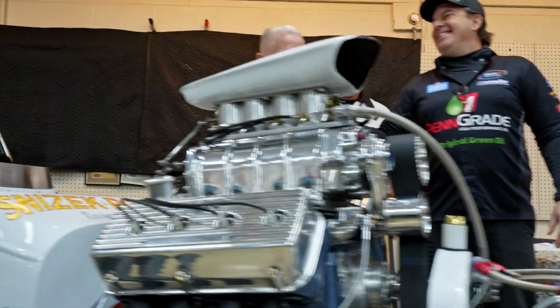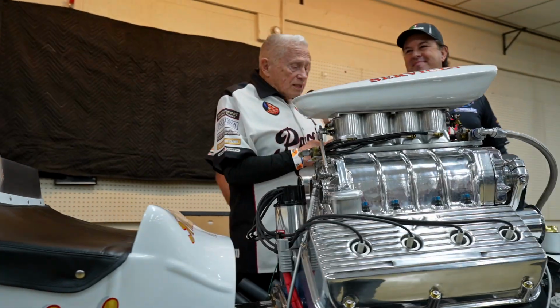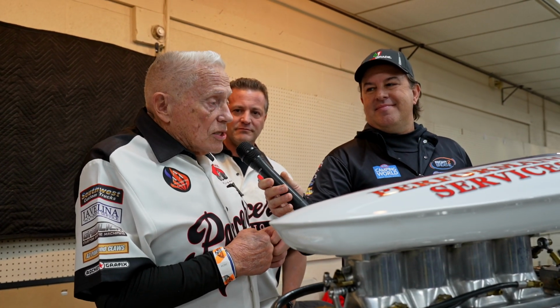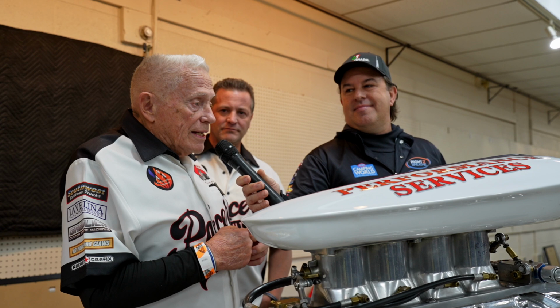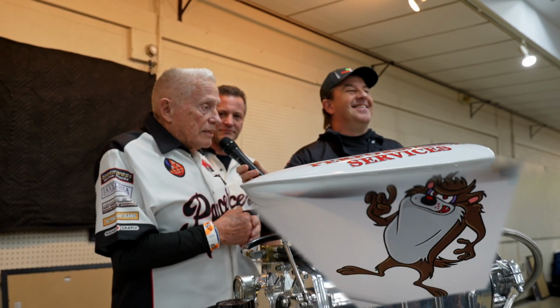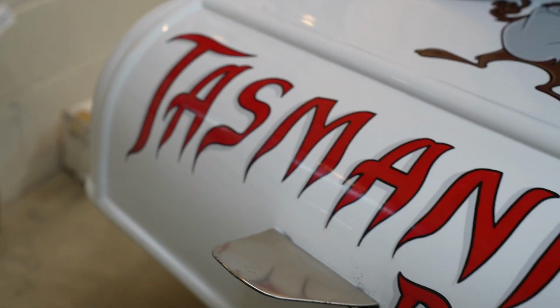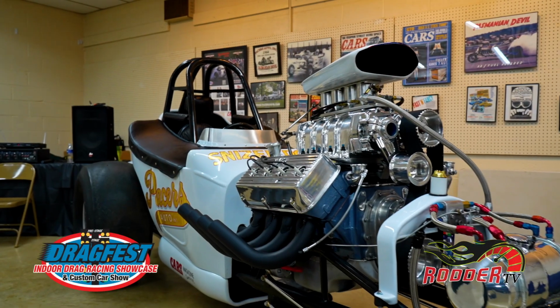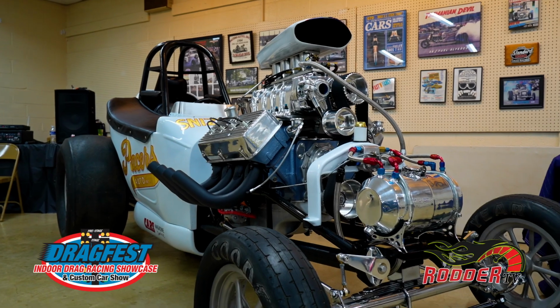When we were building the car, Charlie, my partner Charlie, said, we need a name that will be catchy. And at the time he said, how about the Tasmanian devil? What the heck is a Tasmanian devil? He said, it's a little creature that devours everything. It's not afraid of anything. And he said, we're not going to be afraid to run against anybody. So that's how we picked the name Tasmanian Devil.